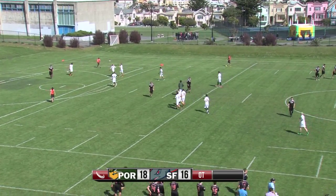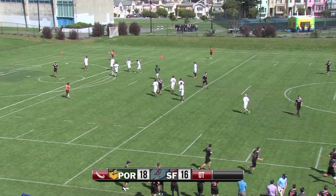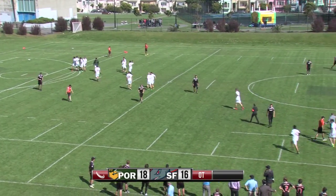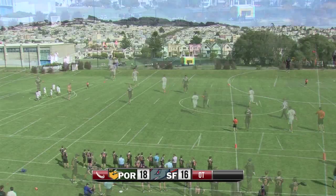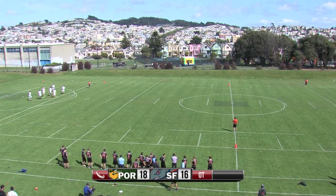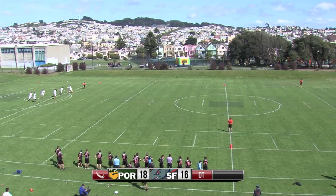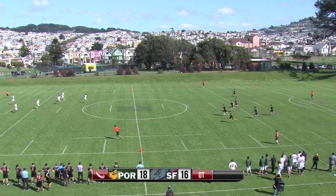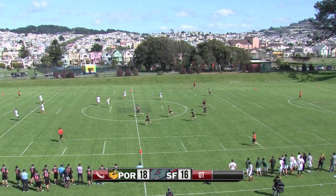Well, I have to take my hat off to Portland. 2-point lead with 11 seconds left. They made a great comeback, and I think the Dogfish just let this game go. Nothing to do now but just run this game out. A disappointing loss for the Dogfish here at home, their first home loss in their inception.